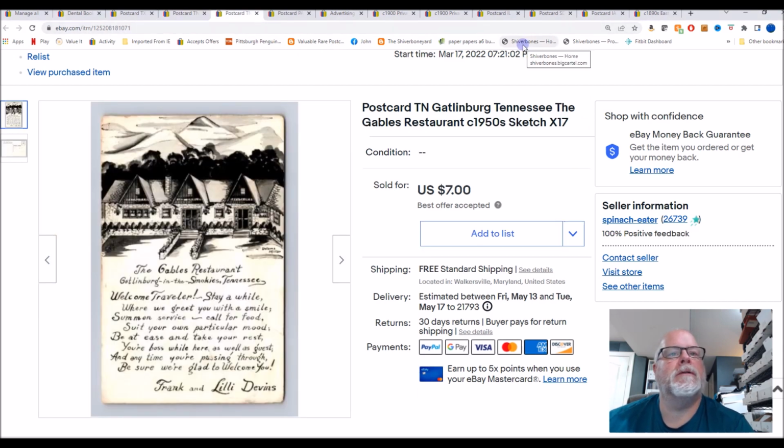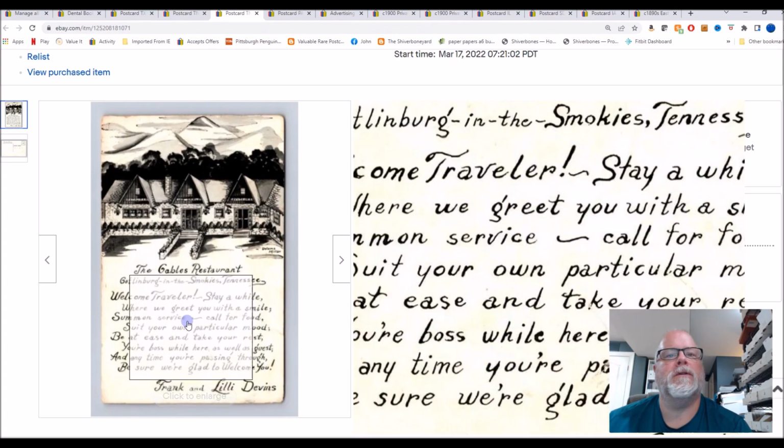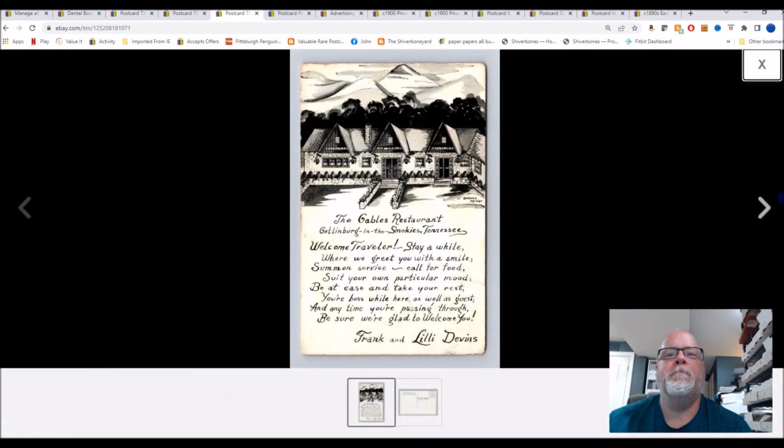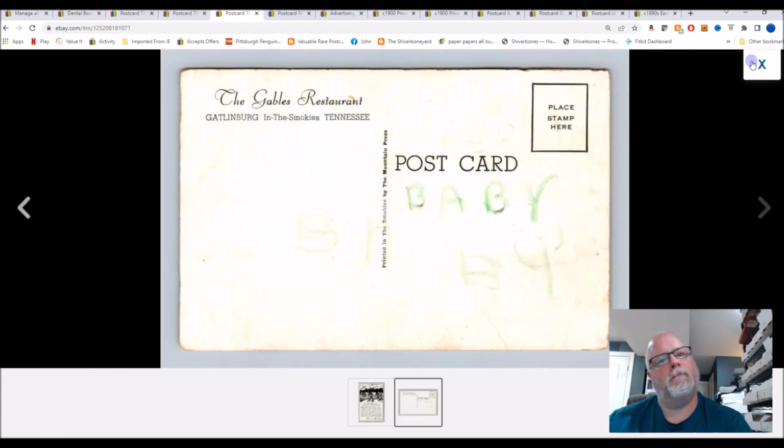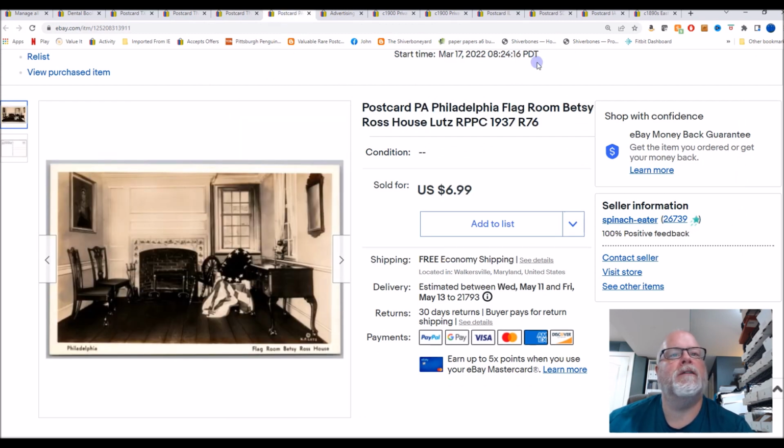Next, Gatlinburg, Tennessee. Same person bought this one. The Gables Restaurant, 1950s sketch. It looks like we got some creases on there. $7 best offer. Next, Philadelphia, Pennsylvania.